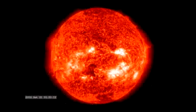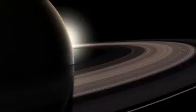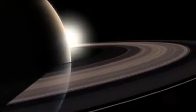Despite its remoteness, the Sun is still Saturn's parent star. And, as we all know, the parent's influence is far-reaching. The Sun constantly emits a stream of particles, called the solar wind, which reaches all of the planets in the solar system, including Saturn. Now, when this stream of electrically charged particles gets close to a planet with a magnetic field, like Saturn or the Earth, the field traps the particles and bounces them back and forth between the poles.